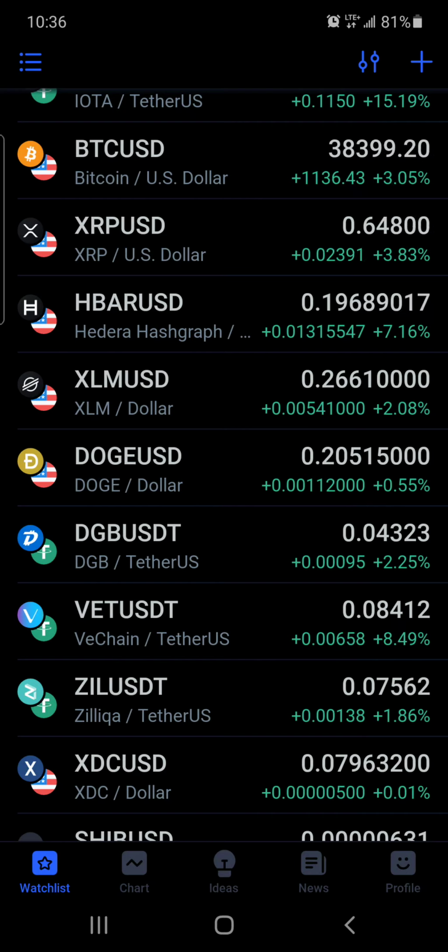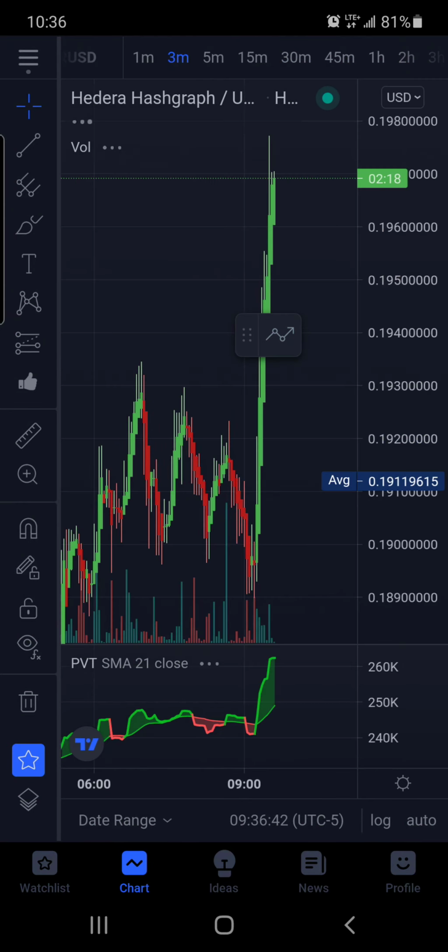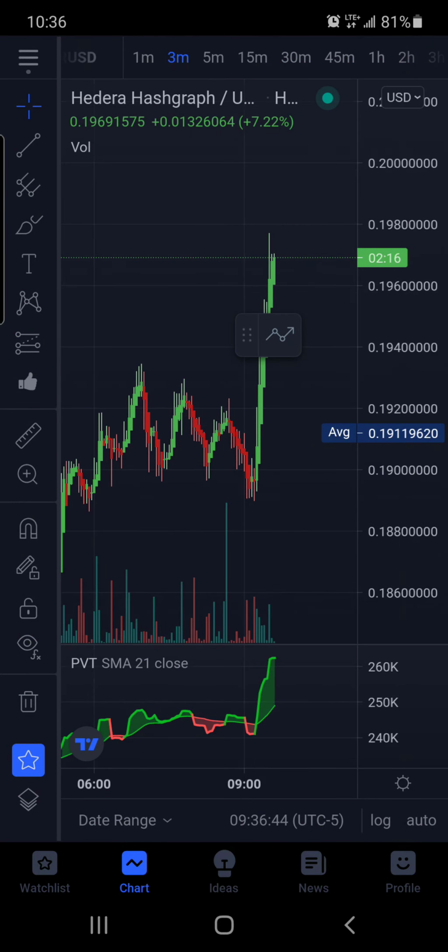I'm slightly up in my position on Doge. Nothing to write home to the bank about, a whole 0.5%. So we're looking for that 7 to 10 push bounce now from here. For all of these, that's what we're looking for. H-bar's up 7.23%. It seems to be ahead. It finally had its bullish move up.